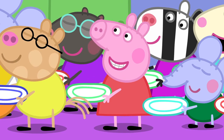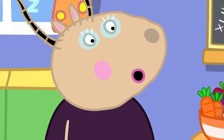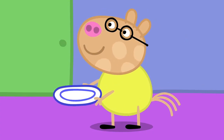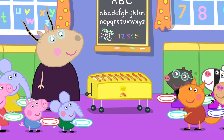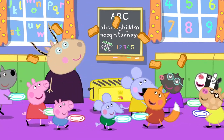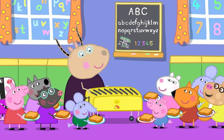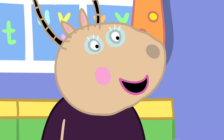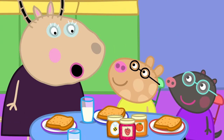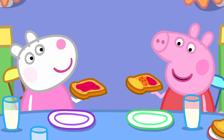Can I have toast, please? And me! Everybody wants toast for breakfast. Well, in that case, I will have to use the big toaster. Ooh! It's a super toaster. Plates ready, everyone. Wait for it. Here it comes. Everyone has caught their toast. Again! No, children, eat the toast you have first. Can I have honey on my toast, please? Can I have marmalade, please? Of course, children. I'm having strawberry jam on mine. I'm having honey, marmalade, and strawberry jam on my toast.